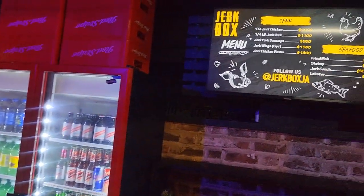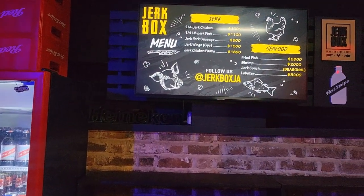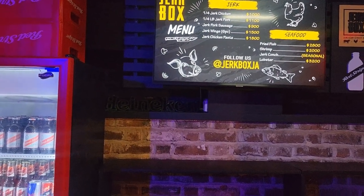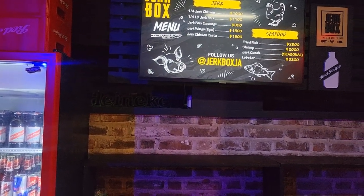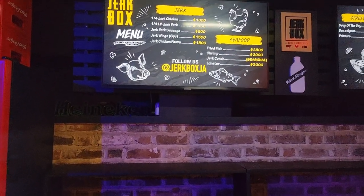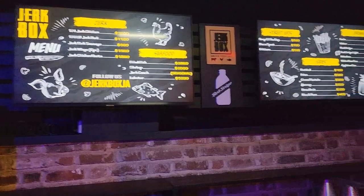On the menu, they have jerk pork, jerk chicken, jerk sausage, jerk wings, jerk pasta, everything jerk. Fried fish, shrimp, jerk conch and lobster, and as you can see for yourself, all the side orders.